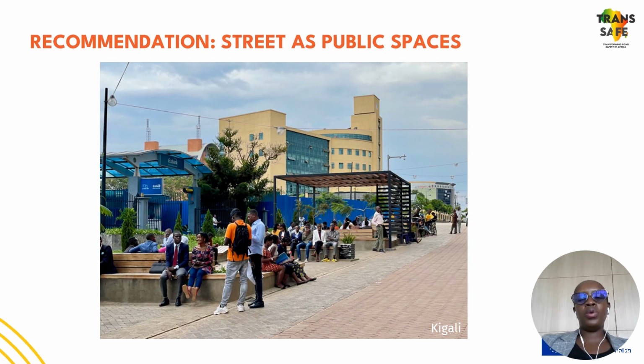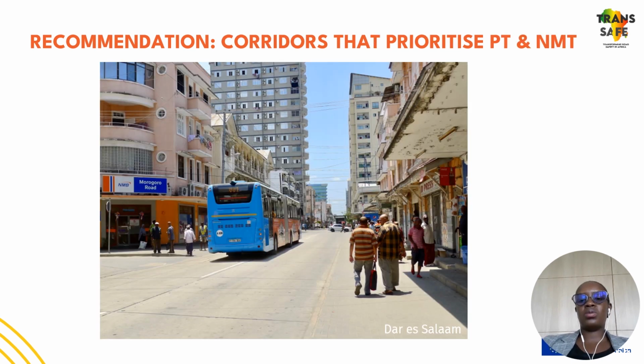We also need to construct streets as public spaces, provide furniture for people so that they are able to sit and to rest. So this is what quality NMT infrastructure looks like. And also we are supposed to have corridors that prioritize public transport and NMT. This is a corridor, Morogoro Road in Dar es Salaam, where we only have the BRT and adequate NMT infrastructure. And this is what it looks like.